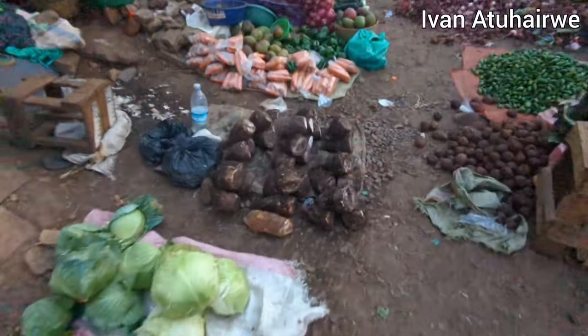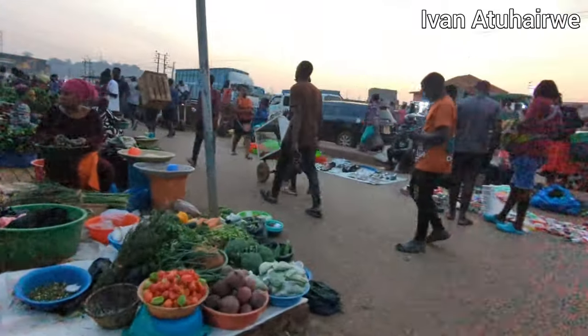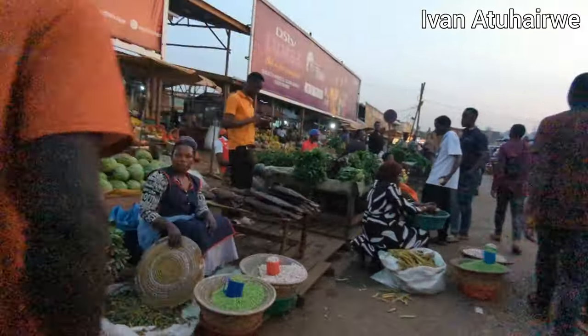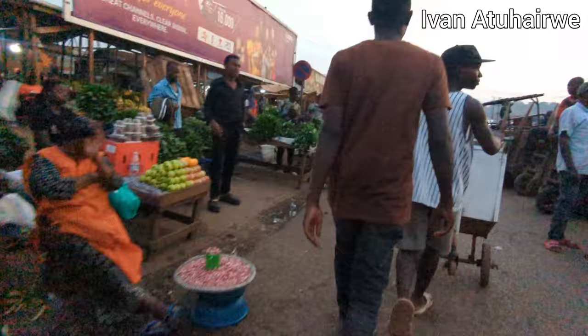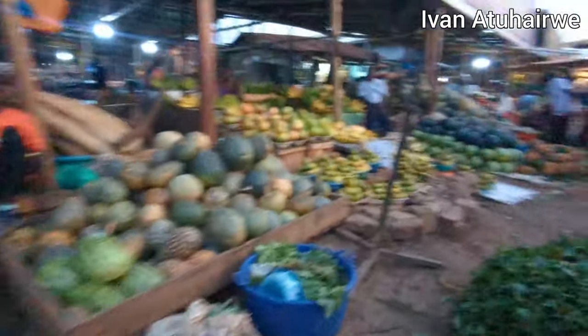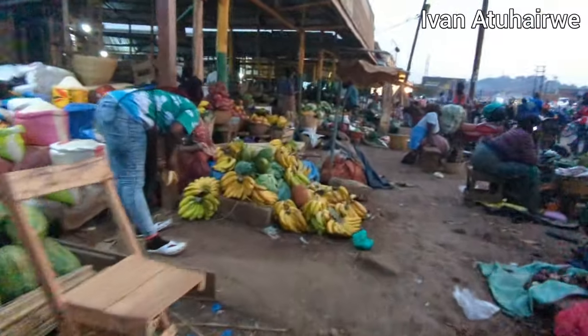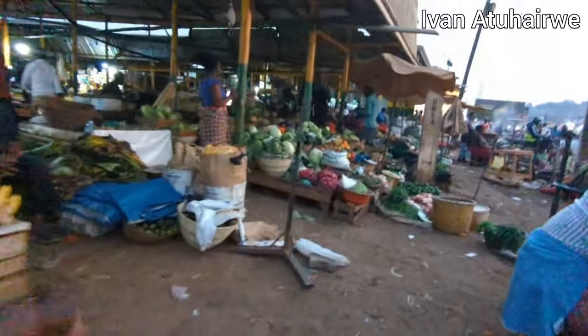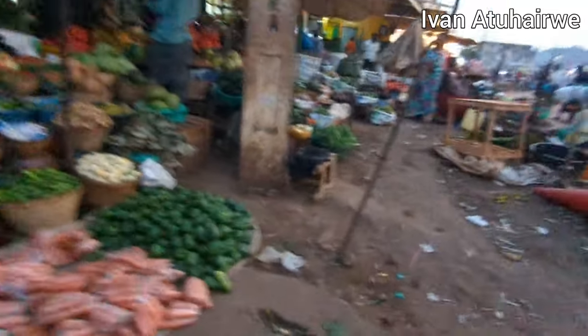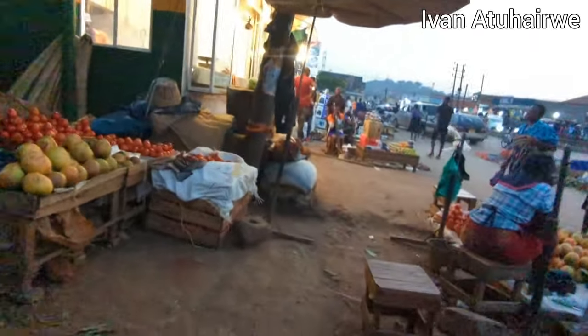So whoever asked for yams, those are the yams over there. Vegetables and any other foods, pumpkins, chili, yellow bananas. Oranges, mangoes. Generally, it's a lot that the market has to offer.